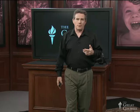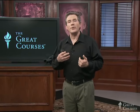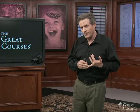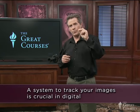If you do accidentally erase a card, there are rescue programs. You can go in and rescue pictures on that card if you had to, but it's time consuming, and time is money, isn't it? Time is something none of us have a ton of. So a system to track your images is crucial in digital once you ingest them.